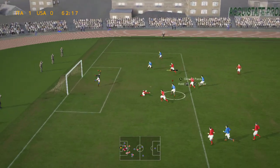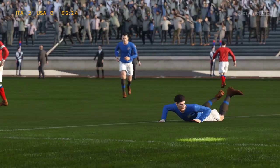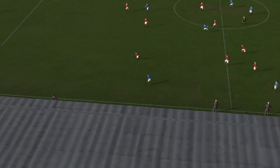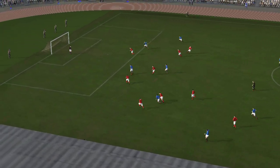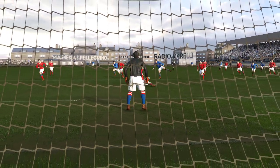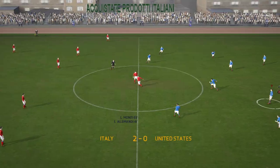Chance from the top of the box. Space to try and hit it now. And there it is, the goal. And what a strike that was. It's just arrowed into that right-hand side of the goal. Here's the goal again. Restarting at 2-0.